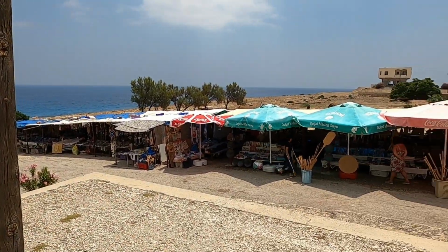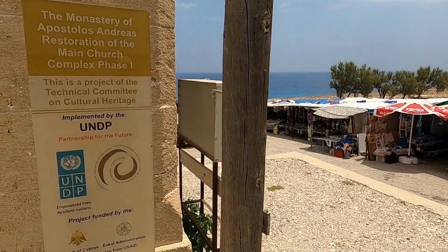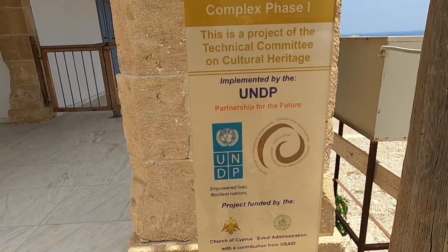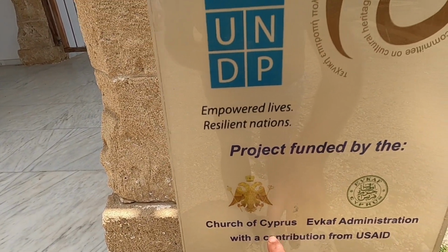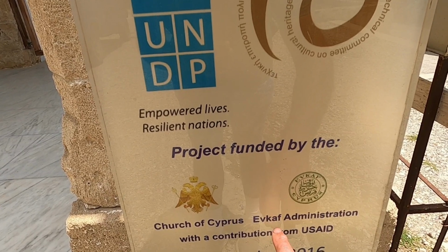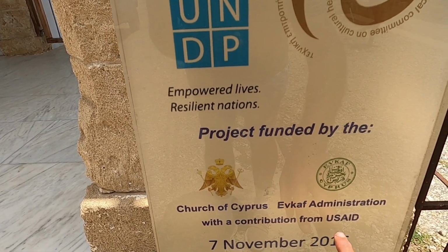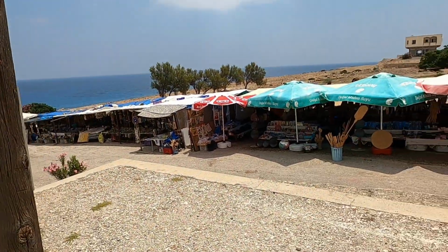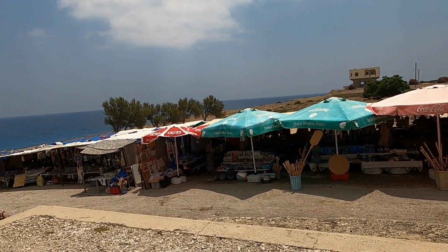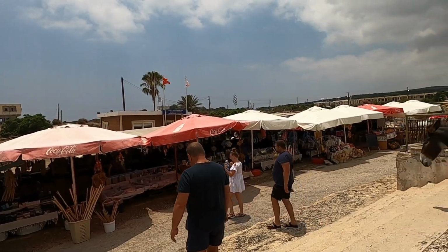So the whole project will probably cost over 5 million guys. The Church of Cyprus has donated 2.5 million, FCAF another 2.5 million, and several thousands by the US aid. So there you are. Okay, it's not finished yet, but we'll show you that as we go round.